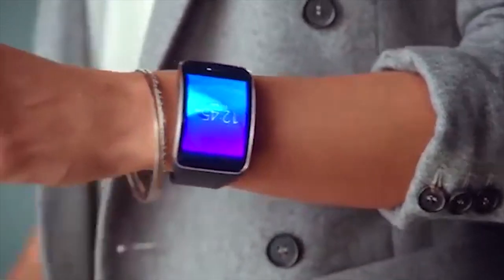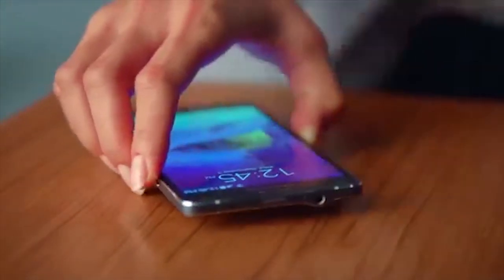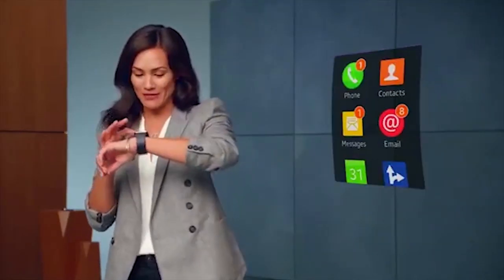The new Gear S is the first network-connected wearable from Samsung that can be used independently from your smartphone. It lets you make and receive calls, read and send texts and emails, even check your social networks, all without your phone being nearby. Let me show you just some of its many features.